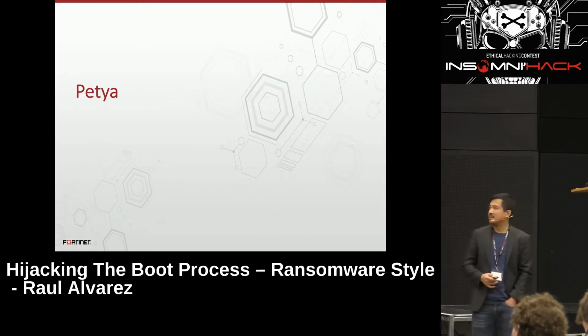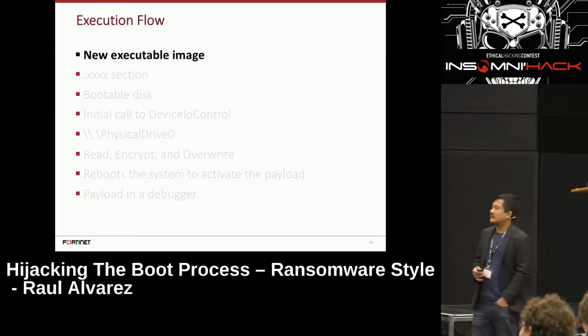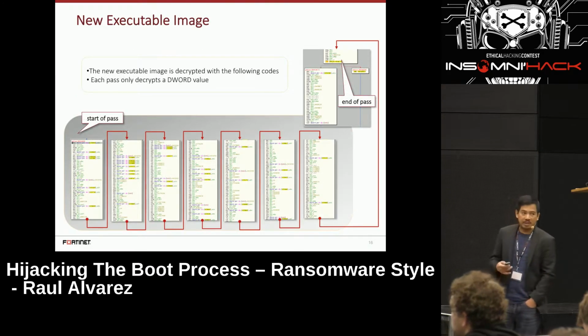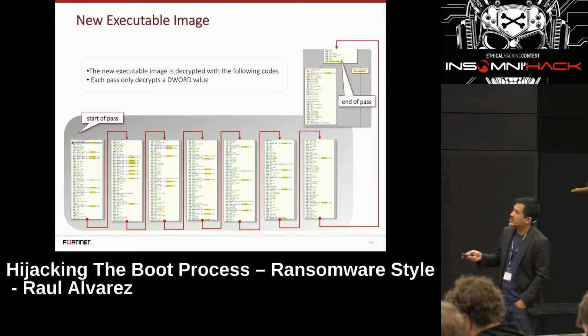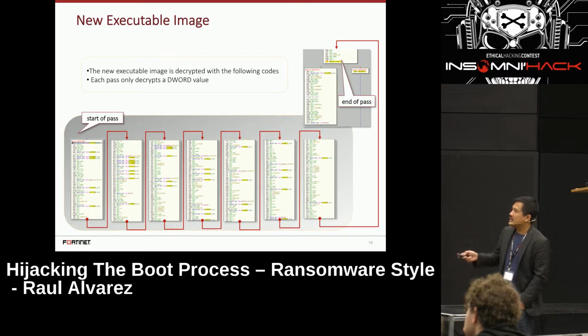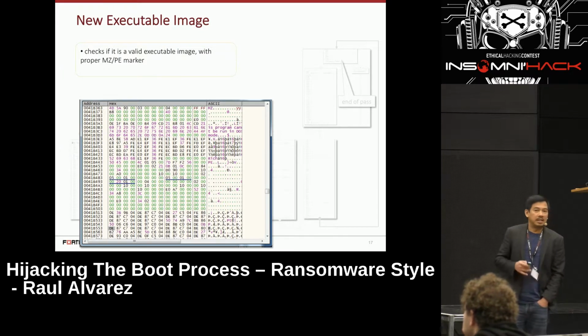Let's go now to the malware. Petya is a malware similar to different kinds of ransomware. First, to avoid detection, it has to regenerate its executable image in memory. It runs through this process: this set of code only decrypts a simple DWORD, then loops back, decrypts another DWORD, and so on until everything is decrypted to memory. When we run Petya, it checks for the MZ and PE markers to make sure that it is actually running the actual copy of itself.